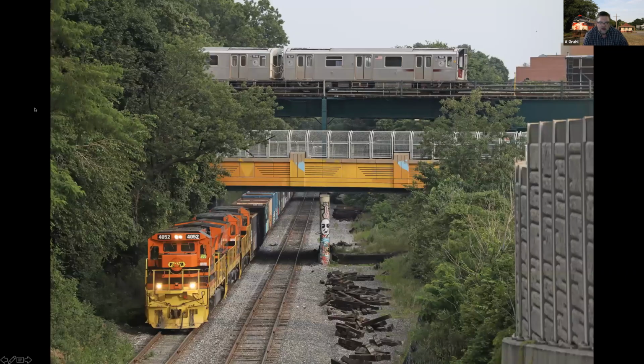One of the things everybody in New York City does in the summer, take pictures of the Providence and Worcester freight that you can really only get during the longest days of the year. I tried for 3 years to get this picture. I finally got it in sun with a subway and the P&W underneath. Both trains were moving. So this worked out pretty well.